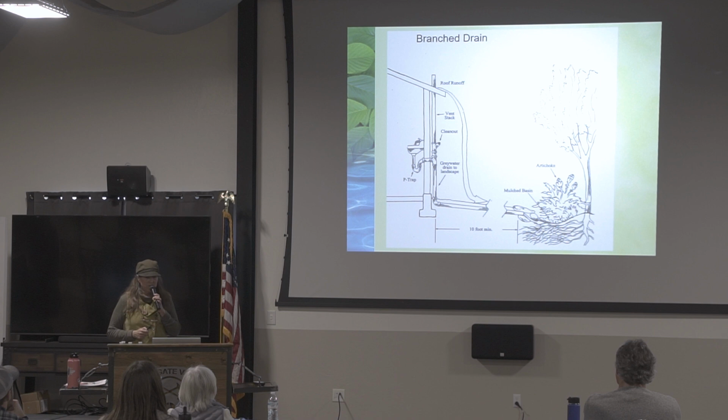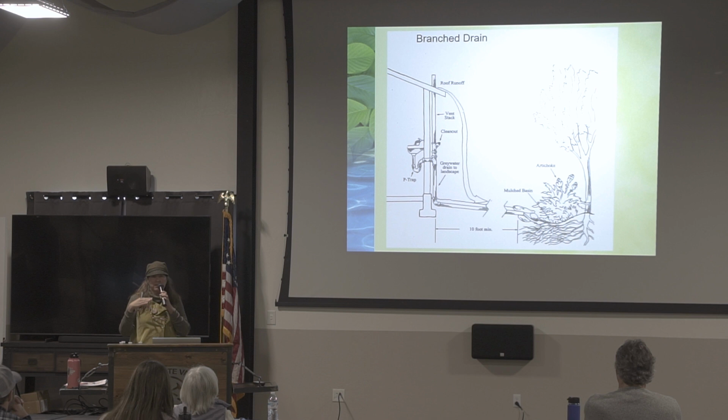So this is looking at a simple branch drain system. Again, this is gravity fed, typically using 1.5-inch or 2-inch ABS pipe. It has to have a slope, a 1/4-inch per foot slope, to make sure that any solids or debris in that water are going to drain.